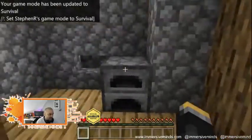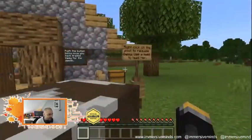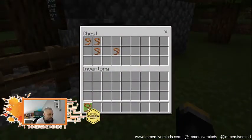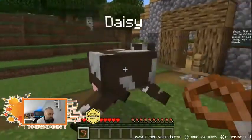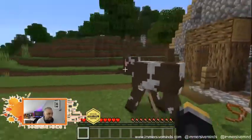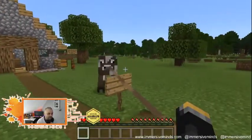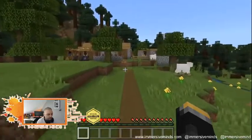So we're going to put the letter back in there, and then we're going to come out, and there's old Daisy. Hi, Daisy. Then what we're going to do is go in here and take the lead. We're going to take Daisy by getting rid of this lead. So it says there, right click on the post to release Daisy and then use a lead to lead her. So we've got Daisy here, and we're going to lead Daisy. Come on. Come on.